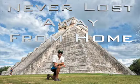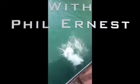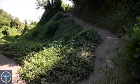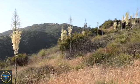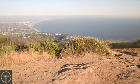Hello, I'm Phil Ernest, and I'm in Malibu at Los Leones, hiking the Parker Mesa Trail. Part of the hike I will be doing today will be in shade. The other part will be in direct sunlight, both leading to the spectacular view of the Parker Mesa Overlook.